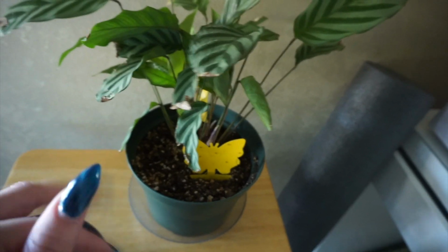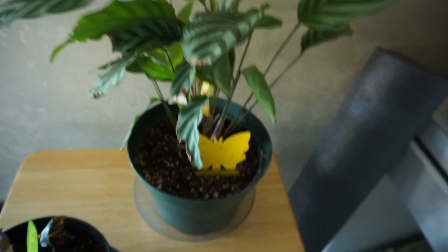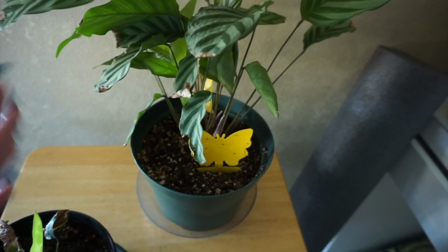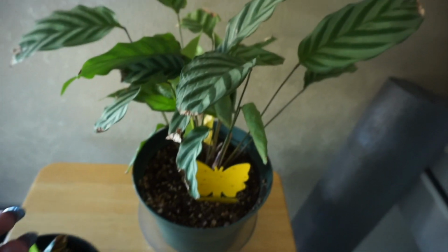I actually picked this up, not because it was one of my favorites or even the Calathea that I really wanted, but it was so cheap when I got the Makoyana. They were both like 20 bucks at this nursery when I lived in Delaware. So I got this guy. So it's not my favorite Calathea where I'm really upset about it being crispy, but I'm also like, why? And then this guy is reviving itself.